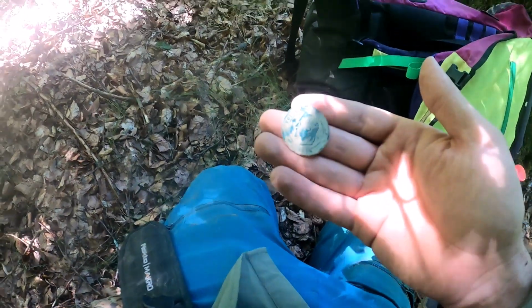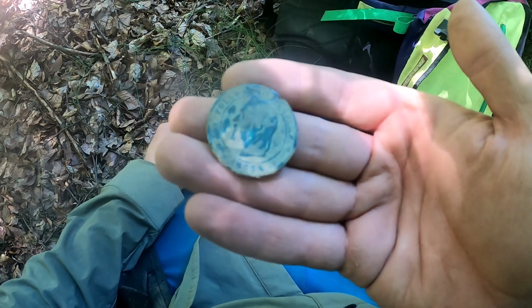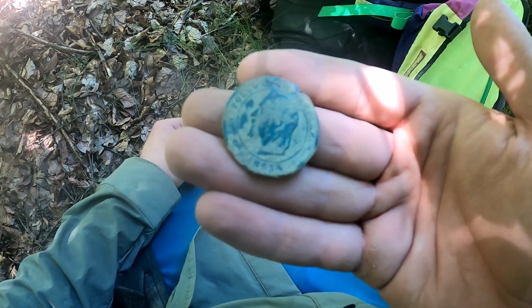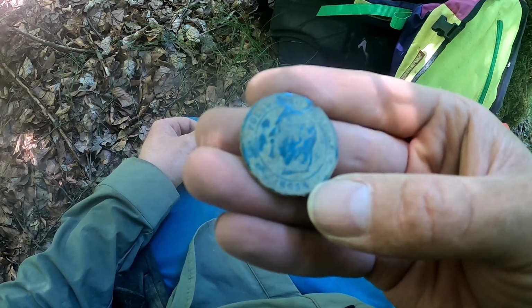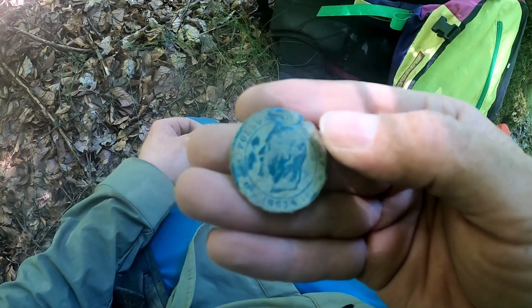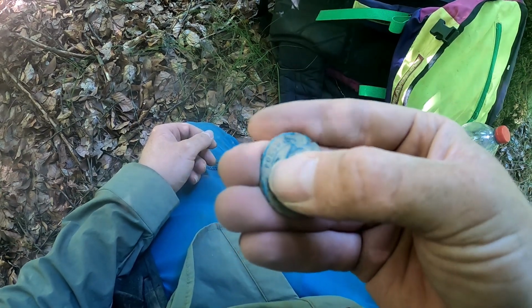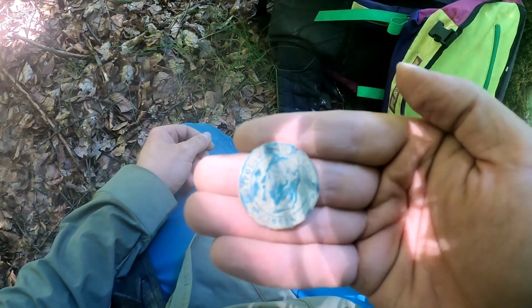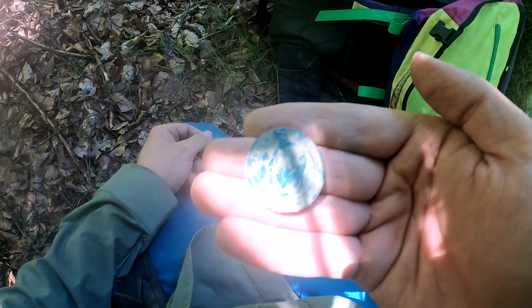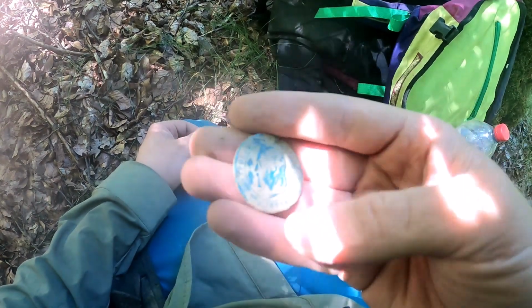Well, battery died, but luckily I found my spare battery. I don't know if you can see the bust on there, facing to the left. And the date on the bottom is 1863. And there's Emperor there. And you can just make out the Napoleon. So it's a Napoleon Trois, 1863. Looks like it's in beautiful condition.